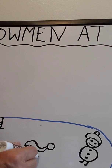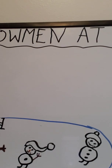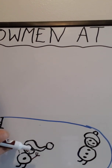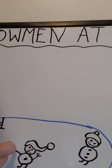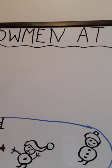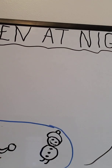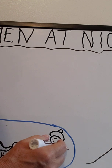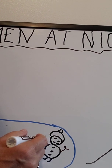arms up like this because he is not sure about this. Okay? He's like, oh, I don't know about this. This one, you might even have him like reaching out to his dad. Like, Dad, save me. I'm going to fall. Okay? And then Mom is going to be like this. Little arms up. She's happy. Her little son or daughter is skating.